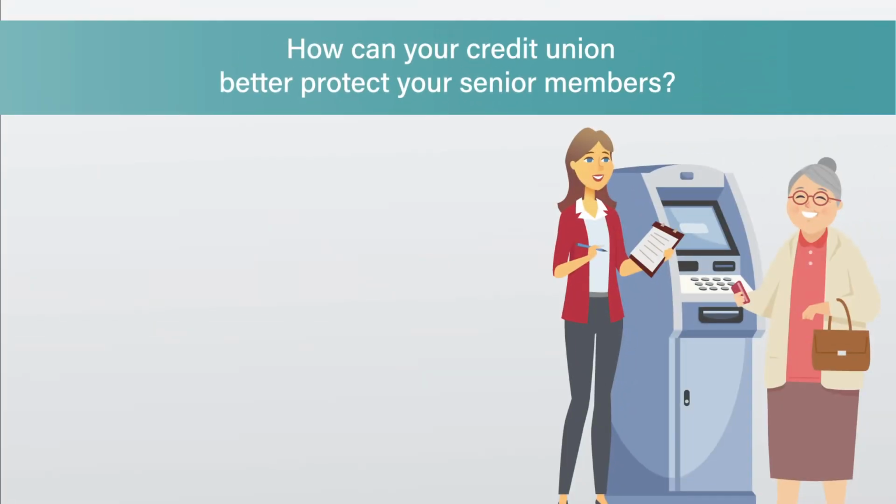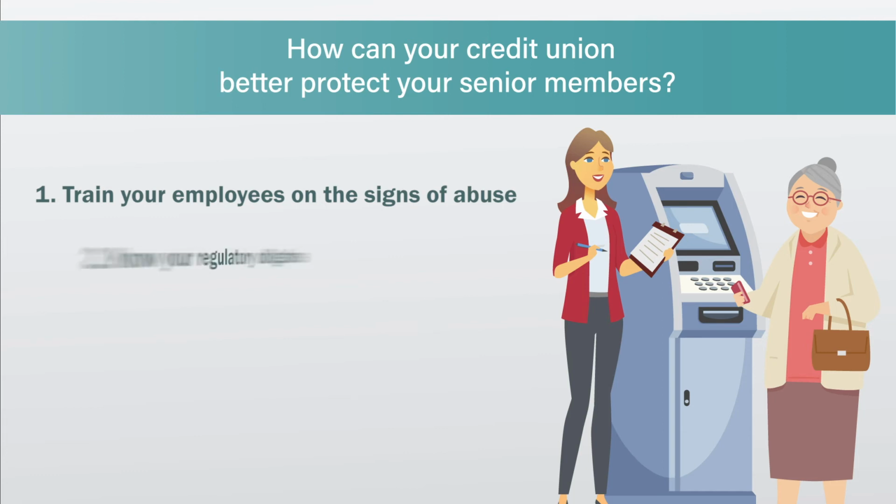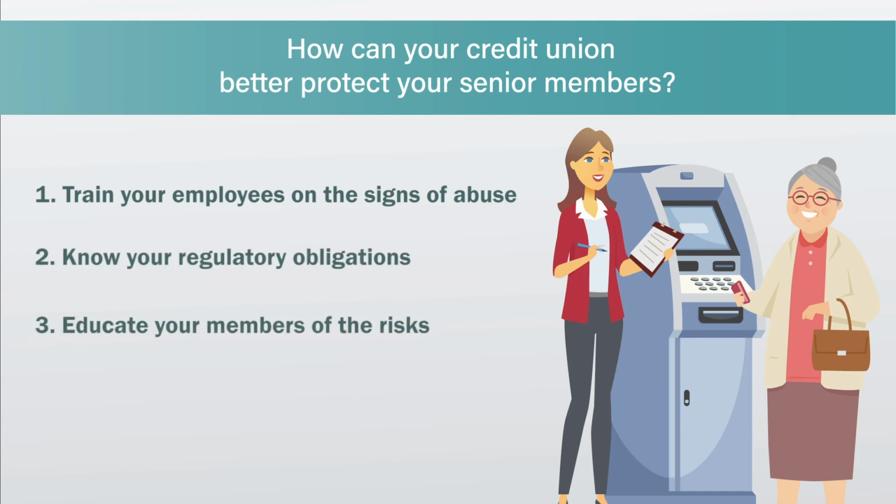With this knowledge of what elder financial exploitation looks like from various sources, how can your credit union better protect your senior members? There are 3 things you can do if you suspect there is abuse occurring. 1. Train your employees on the signs of abuse. 2. Know your regulatory obligations. 3. Educate your members of the risks.